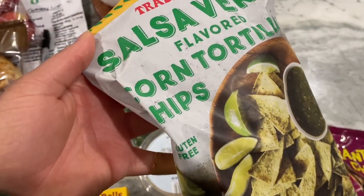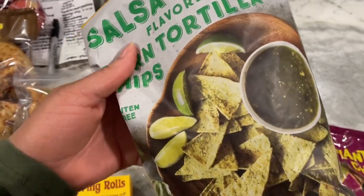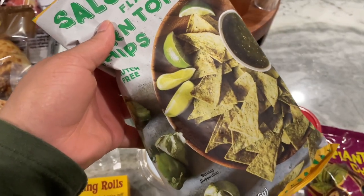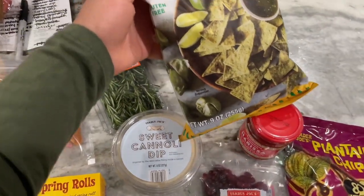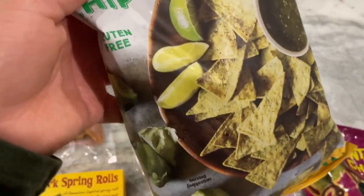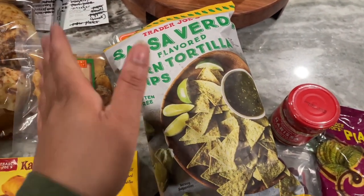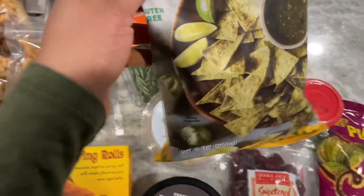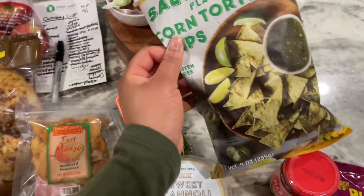They taste most similar to a Cool Ranch Dorito, but so much better. They taste like the salsa, and they're so good. I eat them alone, but I also dip them in a salsa con queso dip, and they're bomb. They're the type to leave the flavor dust on your fingers. They're all seasoned super well. I would definitely recommend these, and I think they're like $2.99 too.